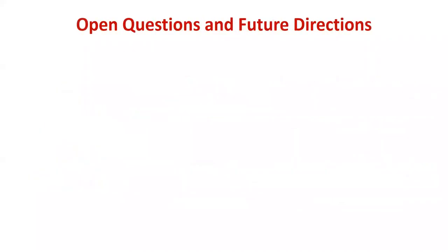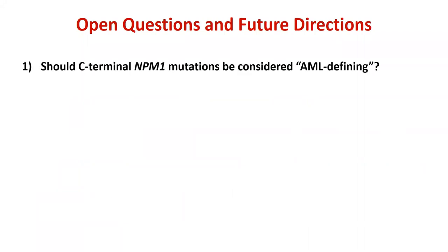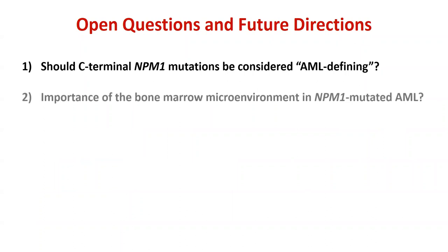So just to close, some open questions and future directions. The first is an open question: should C-terminal NPM1 mutations be considered AML-defining? This is something that Falini's group has long proposed, and one that much of the evolving literature over the last decade supports, but it's not yet AML-defining by WHO criteria.